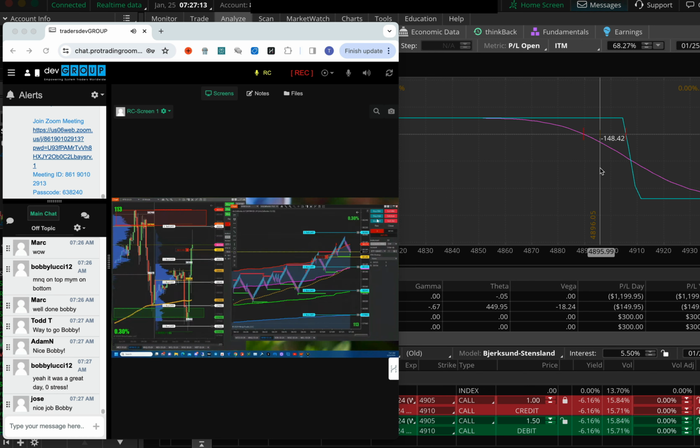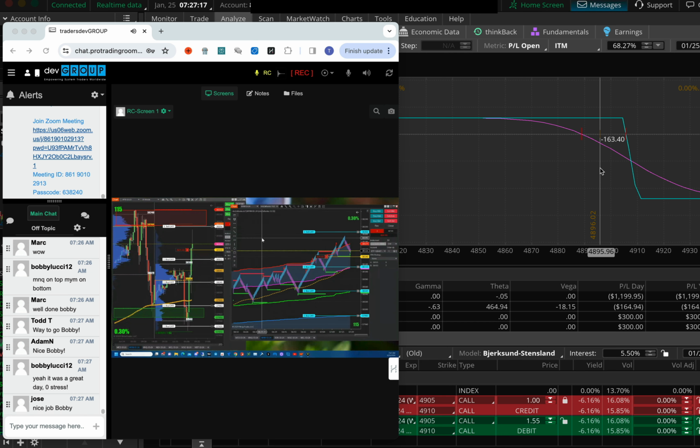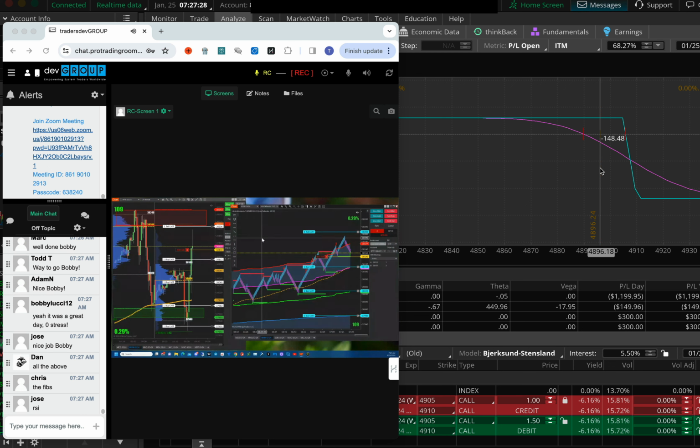Was it the MACD? Was it the Bollinger Bands? Was it the cumulative delta? What was it? Was it the bearish bullish divergence? Was it the fibs? Was it the RSI?